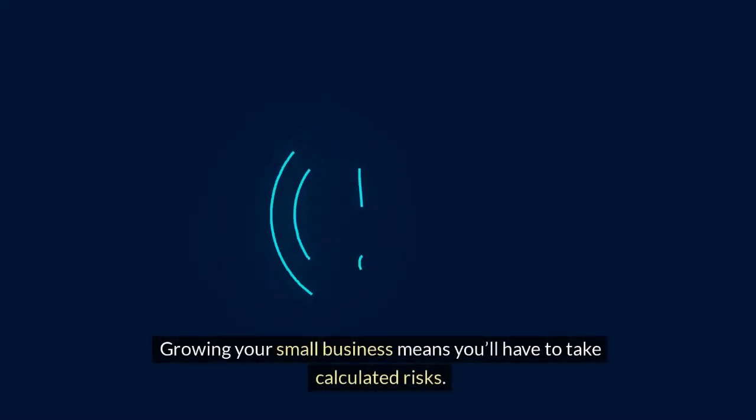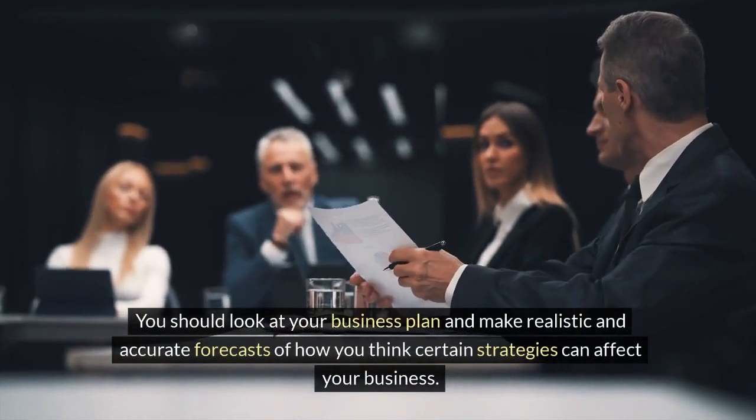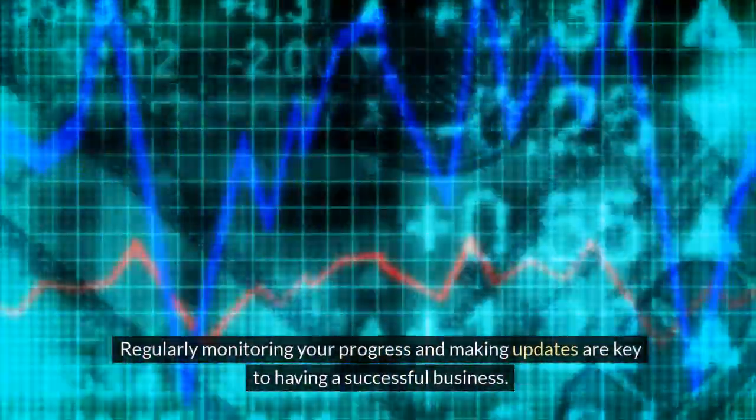Growing your small business means you'll have to take calculated risks. You should look at your business plan and make realistic and accurate forecasts of how you think certain strategies can affect your business. Regularly monitoring your progress and making updates are key to having a successful business.